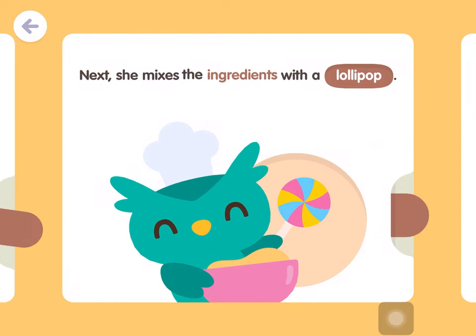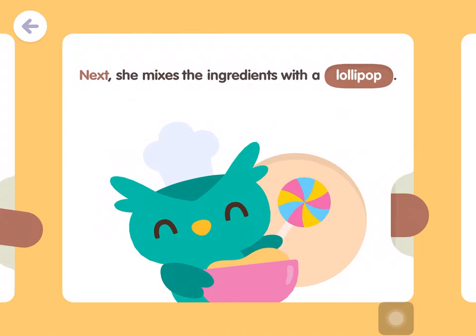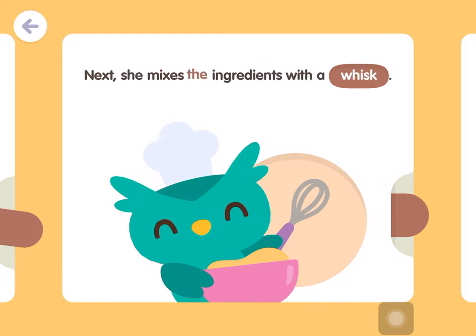Next, she mixes the ingredients with a lollipop. Next, she mixes the ingredients with a spoon. Next, she mixes the ingredients with a whisk.